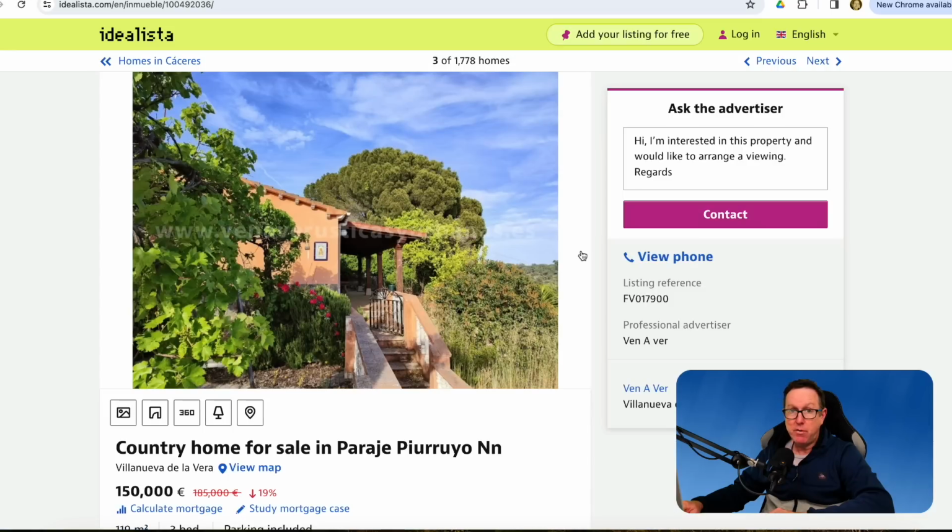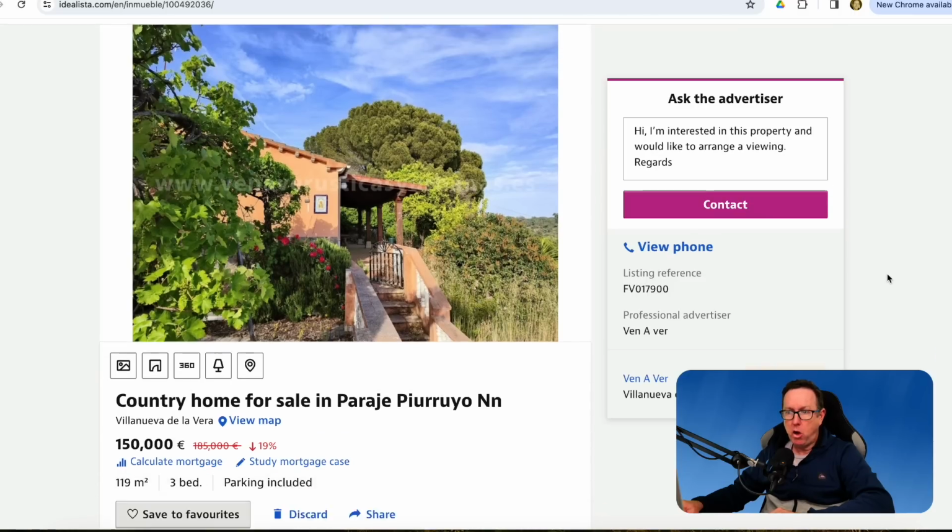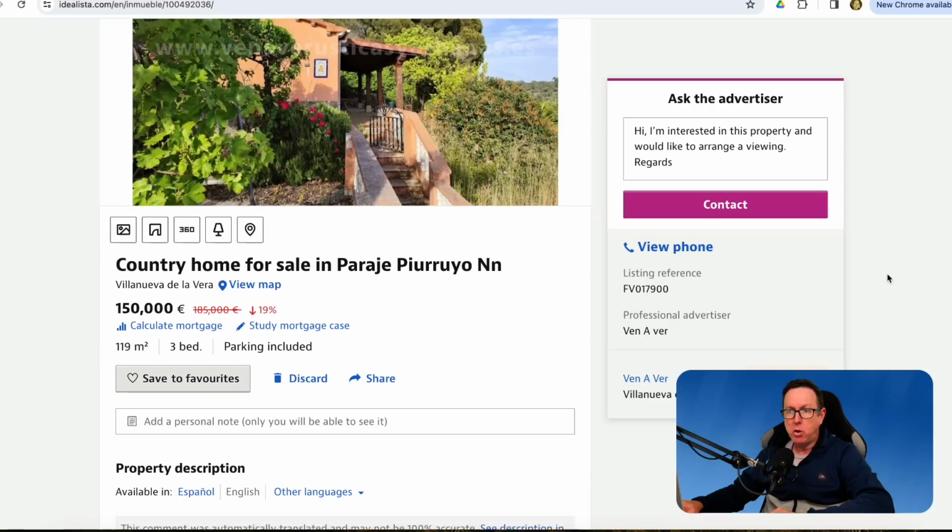3 bedrooms, 120 square meters, more manageable. And this would be the type of property that maybe you could go off the grid with here in Spain. If you're looking to get away from it all, a home like this could be what you are looking for.